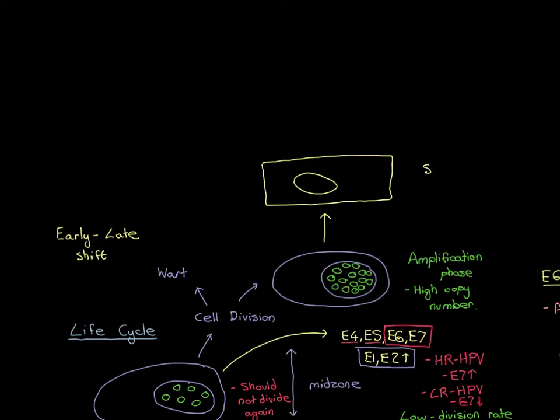So this layer now is meant to represent the superficial zone of the squamous stratified epithelium. And that arrow that we've got there, of course, is the differentiation process that is now allowed to continue because the expression of the early proteins has gone down. Okay, so when early proteins go down, differentiation occurs, and of course, this differentiating cell will still have all of the viral genomes in its nucleus, so those won't have suddenly gone away, they're still here.